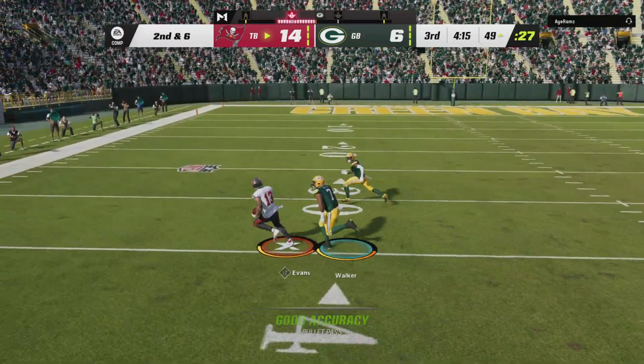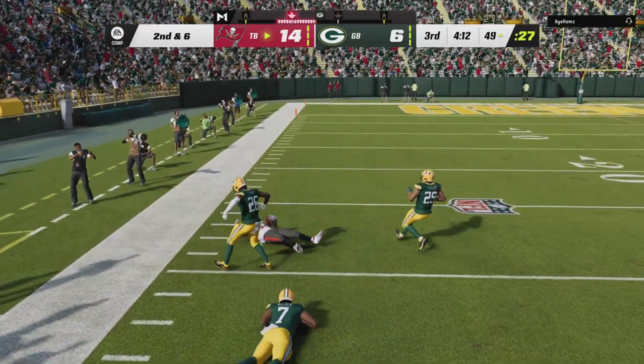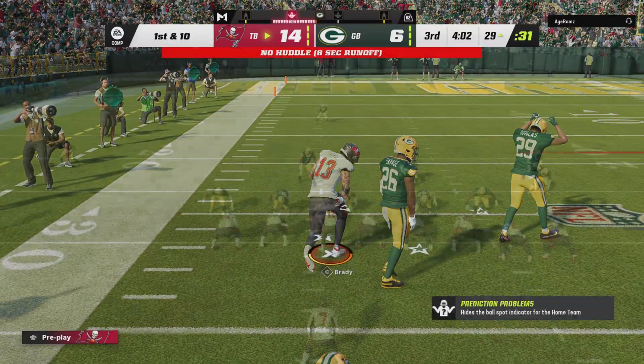He completes it to Evans. And he'll go down, but not before getting this inside the 30.